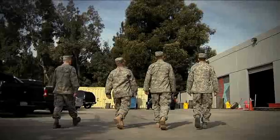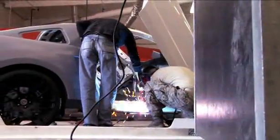So we have a team of airmen here helping at Galpin Auto Sports. They were hand-selected from their peers and their superiors, but now they can bring their expertise and put it into these cars.